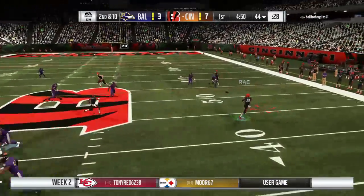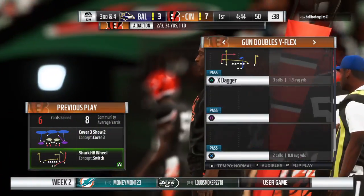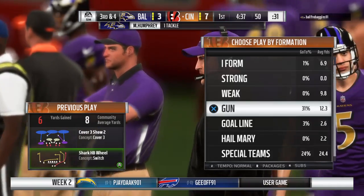Another look for Dalton on 2nd and 10. He gets this in the hands of Mixon. And he'll get it out to midfield. Looks like, yeah, they'll spot it right at midfield at the 50. It's a gain of 6 on the play, and that's going to bring up a 3rd down.